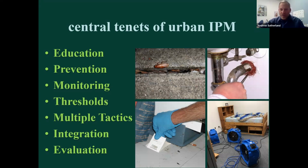Prevention. You see this exclusion for rodents. This is excellent. This is a preventive tactic that professionals can provide as a service. Monitoring. Anytime you're working with glue boards, pheromone traps, you are providing a professional service. It's not a treatment, but it's monitoring.